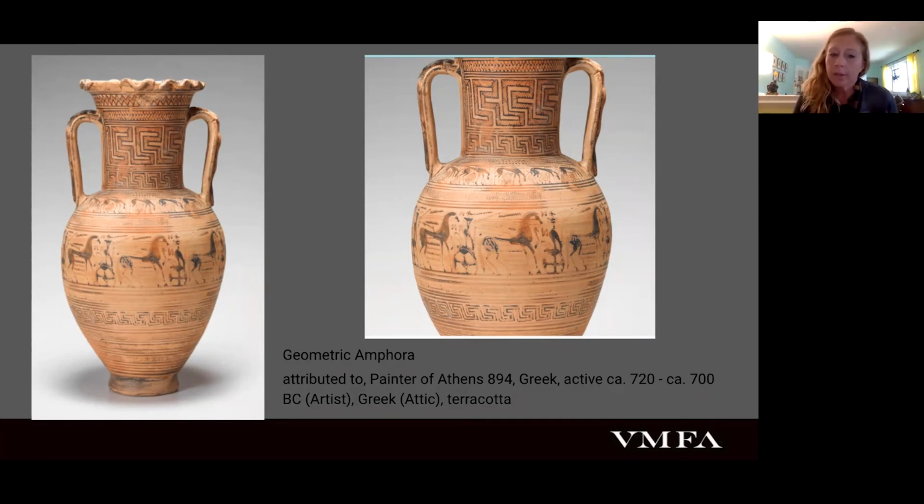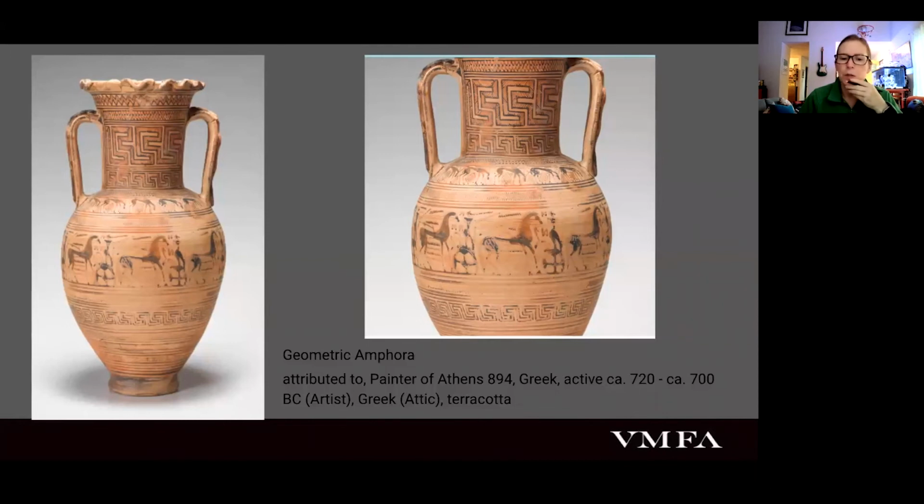To be honest, I don't know that this one has a hole in the bottom. That's just something I don't know, but we believe this would have been more of a grave marker versus having held the cremated ashes. Okay, and then just another question. We were speaking about gods. Someone had asked, was one god more praised than the others, or were they praised about the same?